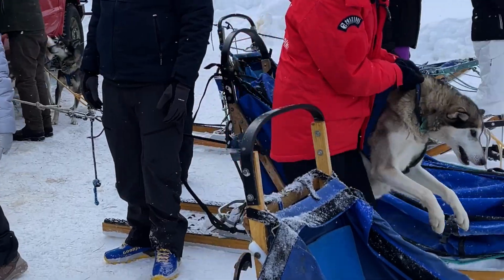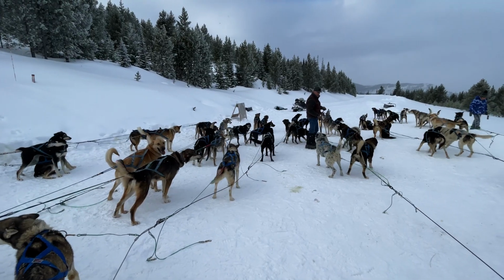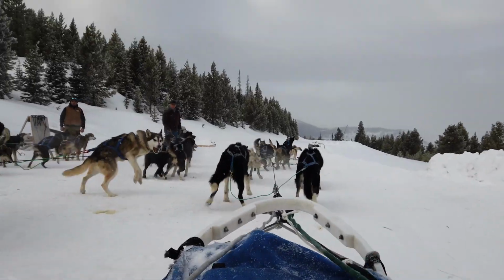It's funny, huskies really love to run and they get very antsy about it. So it's all very chaotic and loud. So loud here. Yikes!